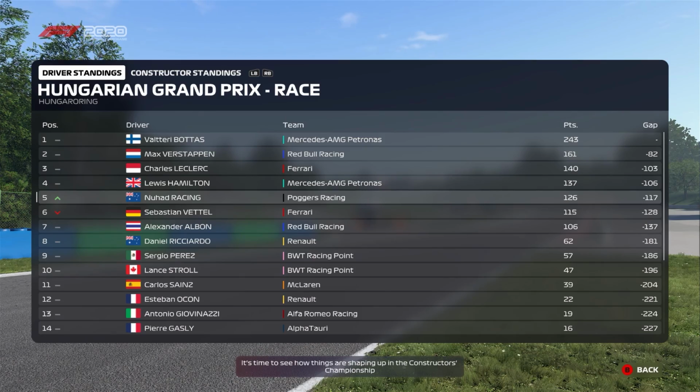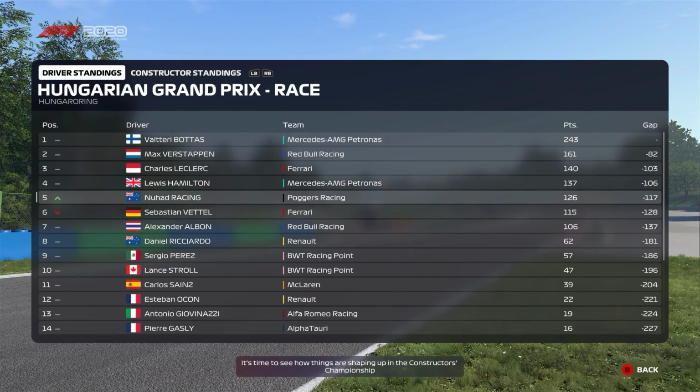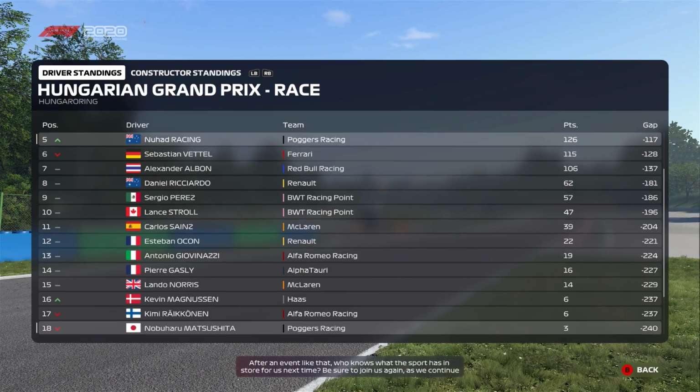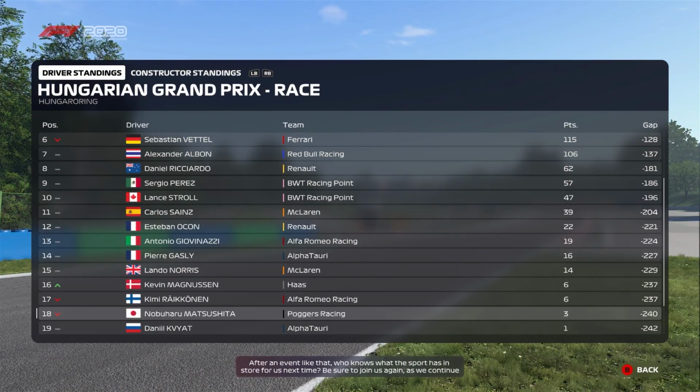It's time to see how things are shaping up in the Constructors' Championship. Mercedes continue to extend their lead. After an event like that, who knows what the sport has in store for us next time?